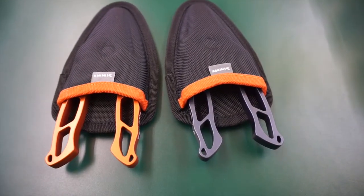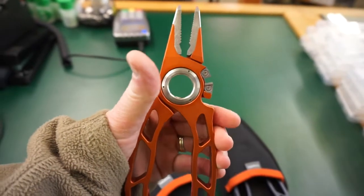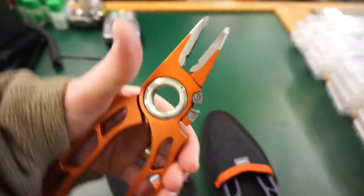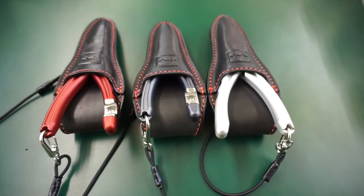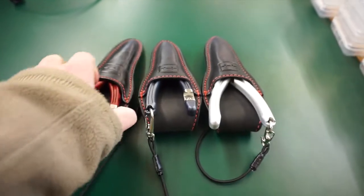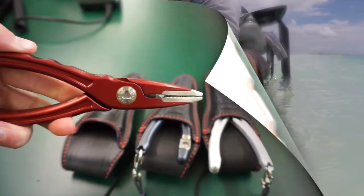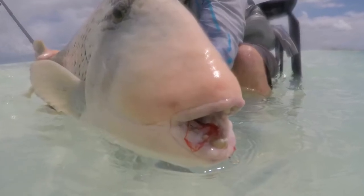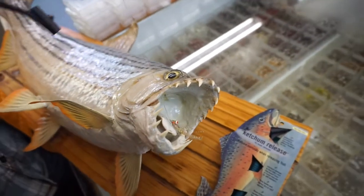Now, a good set of pliers is a must-have as well for the flats, because sometimes we'll be fishing 80 or 100-pound mono, and you want to cut that using your pliers rather than your nippers. Pliers are also handy most of the time for getting a fly out of a fish's mouth or debarbing a hook. There are times, however, when pliers can't quite fit in a bonefish's mouth or another toothy critter's mouth.